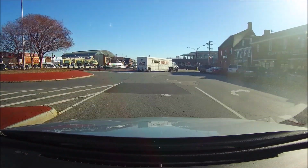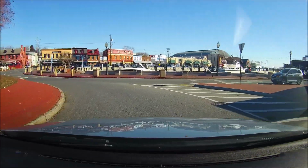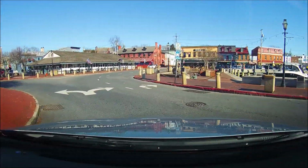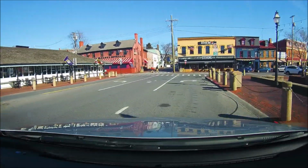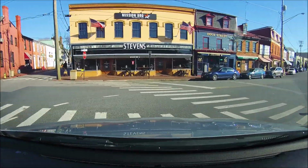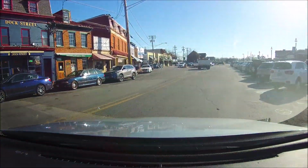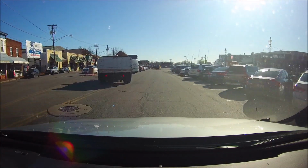Right down here on the waterfront right now, the water in front of us is called Ego Alley. It leads out to Spa Creek, which feeds into the Severn River. And this is Dock Street, which often gets flooded.